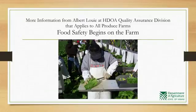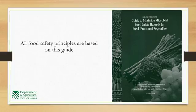The following slides share more information from Albert Louie at the Hawaii Department of Agriculture's Quality Assurance Division that applies to all produce farms. Food safety begins on the farm. All food safety principles are based on this guide.